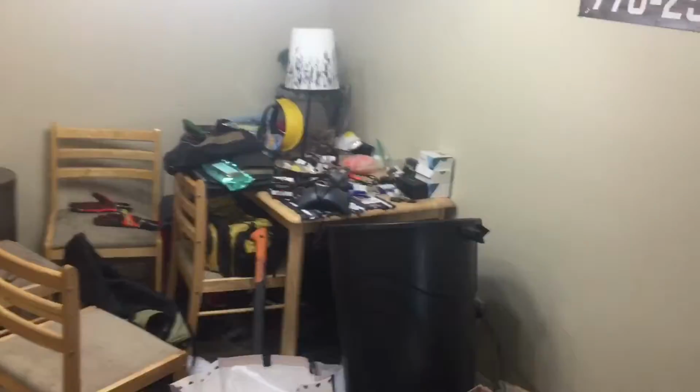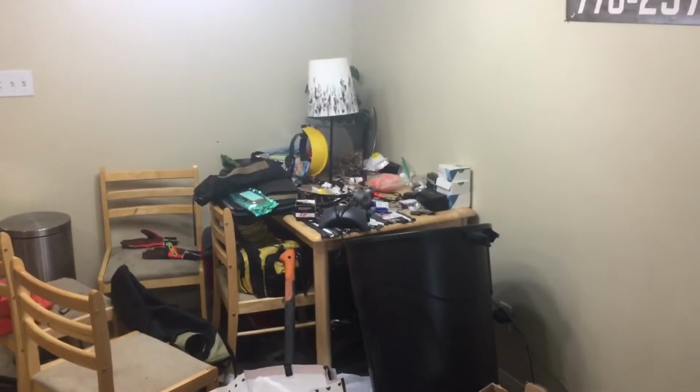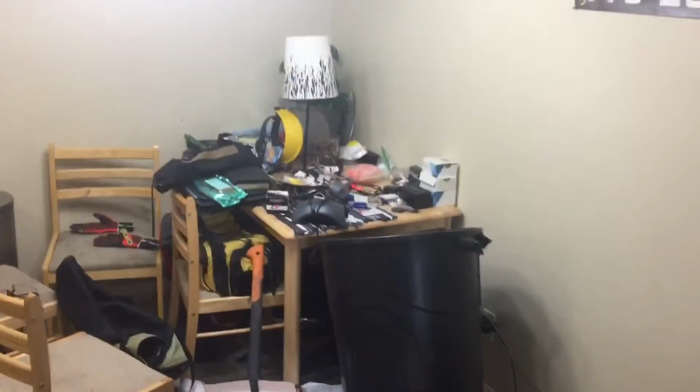There's our little studio, guys. Our recording area. No, nah, that's just my tripod. As you can see, more stuff to go out to the storage unit, guys. It's just buried hunting stuff, fishing and work.